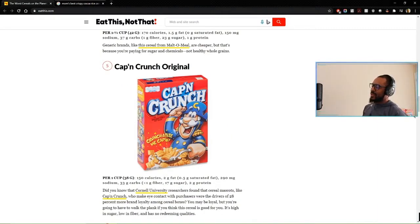Did you know that Cornell University researchers found that cereal mascots like Captain Crunch, who make eye contact with purchasers, were the drivers of 28% more brand loyalty among cereal boxes? What? You may be loyal, but you're going to have to walk the plank if you think this cereal is good for you. What?